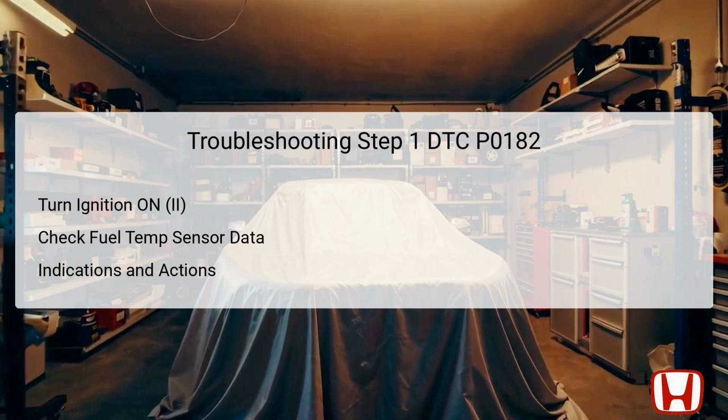To initiate troubleshooting for DTC P0182, begin by turning the ignition switch to the ON (II) position. This action powers the vehicle's electrical systems without starting the engine, allowing diagnostic procedures to take place. Next, utilize the Honda Diagnostic System, HDS, to monitor the fuel temperature sensor data. You are looking for specific readings: an indication of 356 degrees Fahrenheit, 180 degrees Celsius or higher, or a low value of 0.08 volts or less will signal a failure.